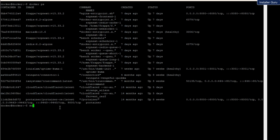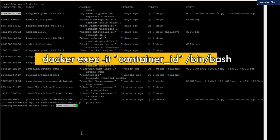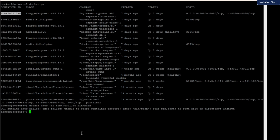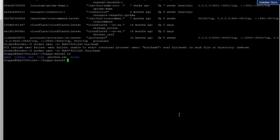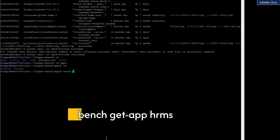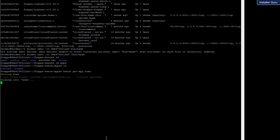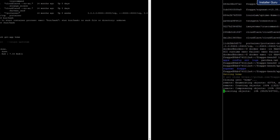Next, enter the front-end container using the container ID with the help of the docker exec command. In the apps directory, you will see that we have ERPNext and the Frappe frameworks present. Here, we will run the get-app command for the HRMS module in the apps directory. This might take some time to prepare the app for installation.